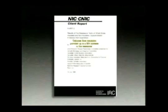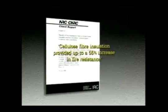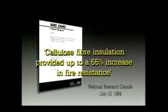This demonstration is primarily premised on the research that was conducted by the Canadians by an organization called National Research Canada. What it documented was that cellulose had a distinct advantage in providing increased fire resistance over other common assemblies such as fiberglass.